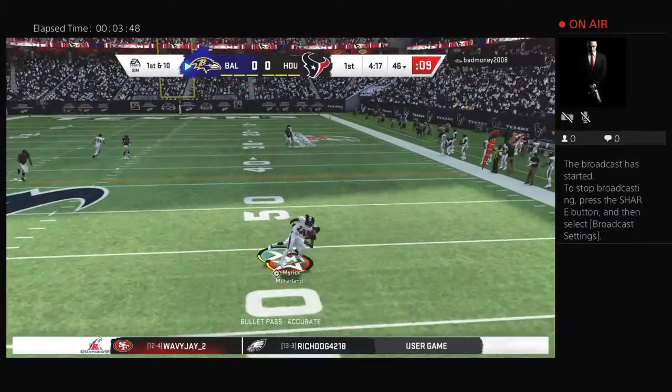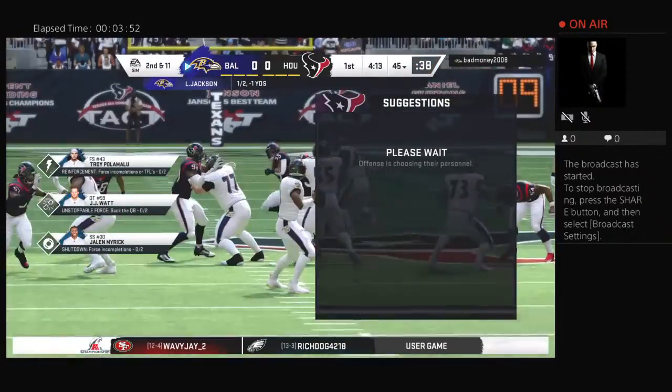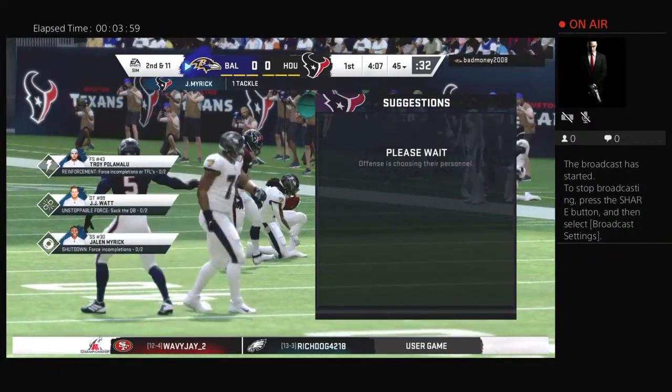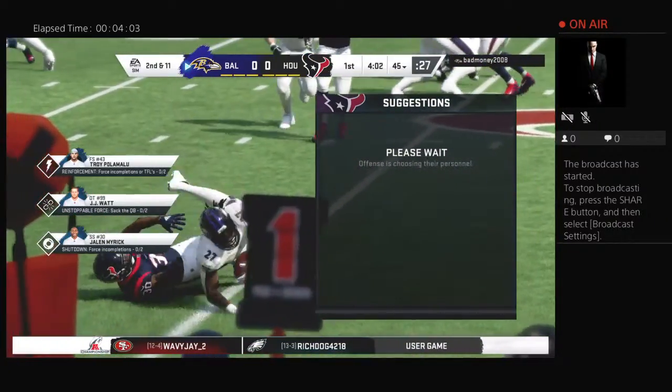Now they're ready to go. They kind of got to look at them, get a sense. Let's see if they open things up a little bit. Let's see what the defense does here, too, after a good stop. It'll be a loss of 1, and that'll bring up a 2nd and 11 at the 45-yard line.